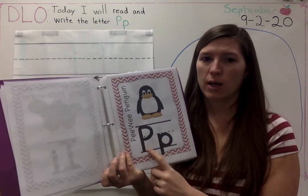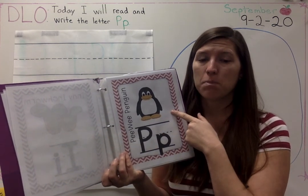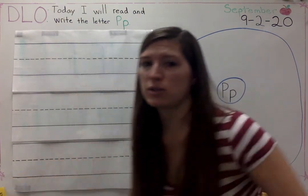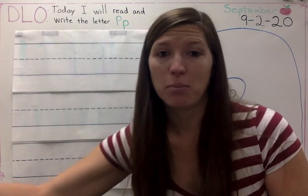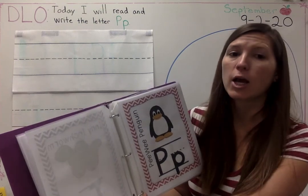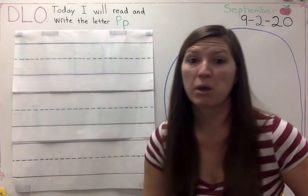Now we have our new letter from yesterday and today. Say P. Peewee penguin. And the sound for P, I'll have to stand up a little bit. Put your arms straight. I know you can't see my head, but you'll waddle side to side. P, p, p, p, like a penguin. And it's a consonant. Right. Time to practice.